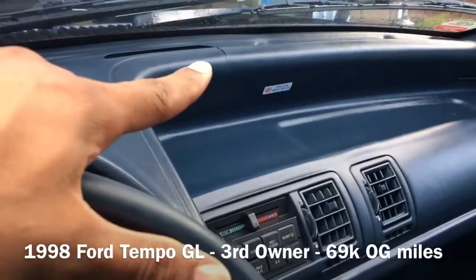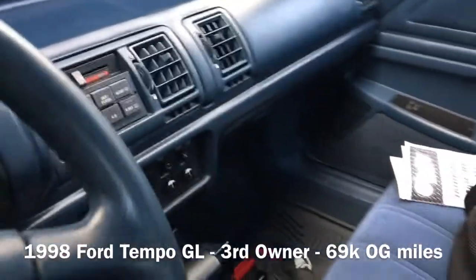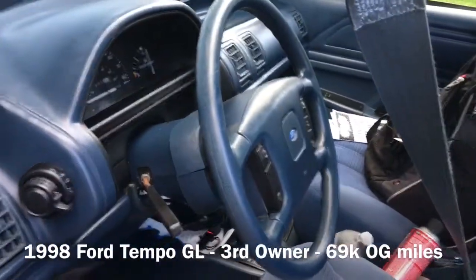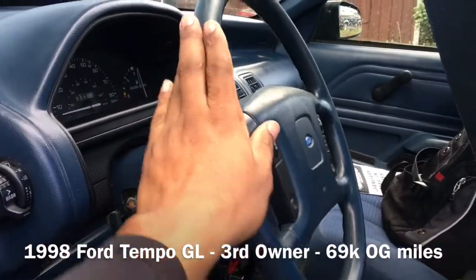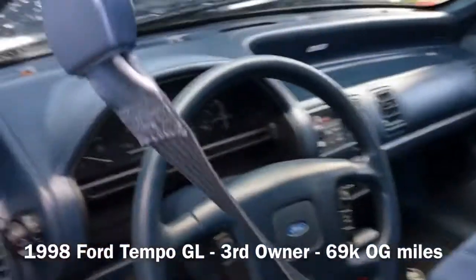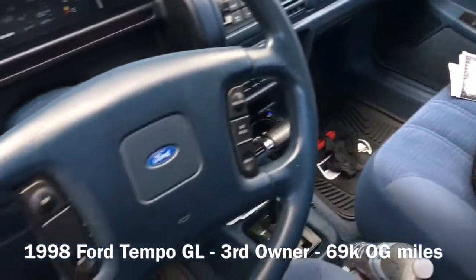One crack in the dash that I've seen, but look how shiny that is. There's a couple of telltale signs for a high mileage car. One thing would be the steering wheel. Now the steering wheel would be really worn out if it was like 100,000, 200,000 miles. But look at that. Very little wear.